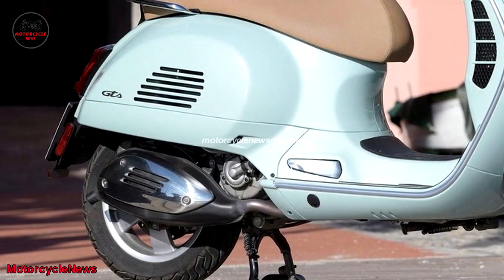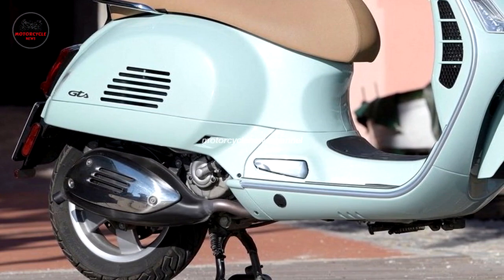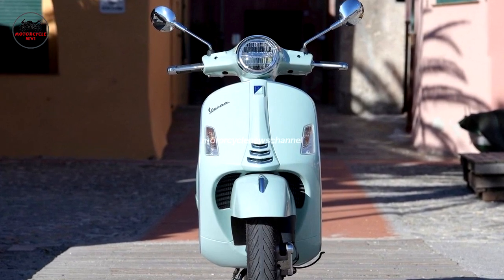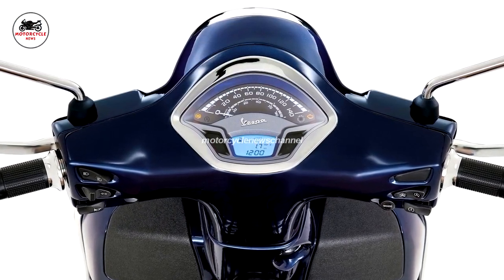A new LED taillight and recessed blinkers finish off the rearward lighting, and the license plate pulls double duty as a mudguard extension. As for the seat itself, it comes with new padding and a new cover in a bid to increase both pilot and pillion comfort.